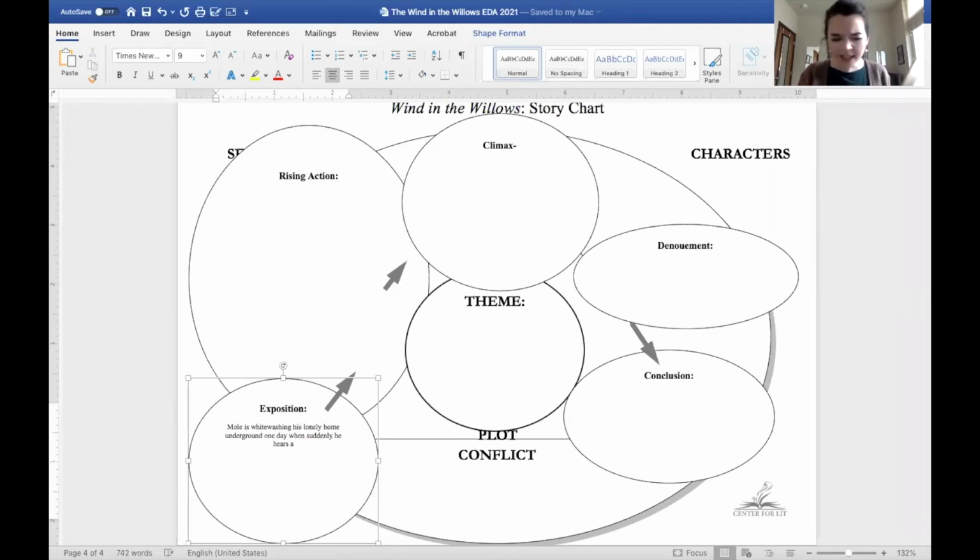Okay, good. Let's go to the very beginning and look at it together. Do you have your book with you? Yes. Okay. He's right there. And all of a sudden, you're right, he's done with whitewashing. He says, bother and oh blow and hang spring cleaning. But look in the next sentence there.